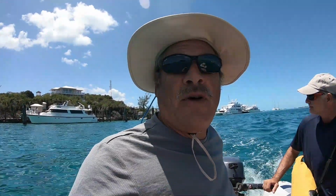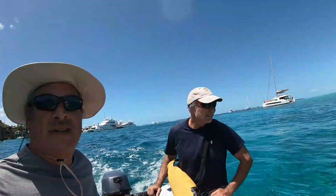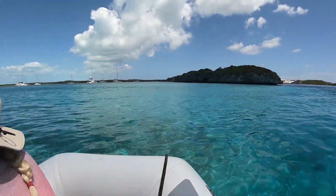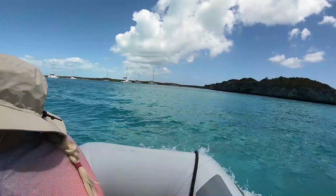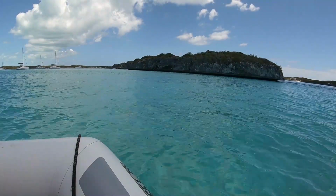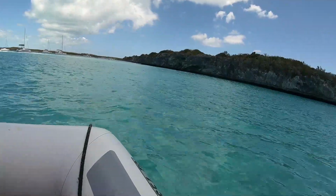We're gonna come up around Thunderball Grotto, which is on this little island right here. And of course that's where the cave is that they did 007, Thunderball. Maybe I can swim through the other one. This one has a top, and you can get in and out three or four different places. It's like your hand shaped like this, and you can swim in and out of it. The other one only has one way in and one way out. That's where all those tourist boats are up there.